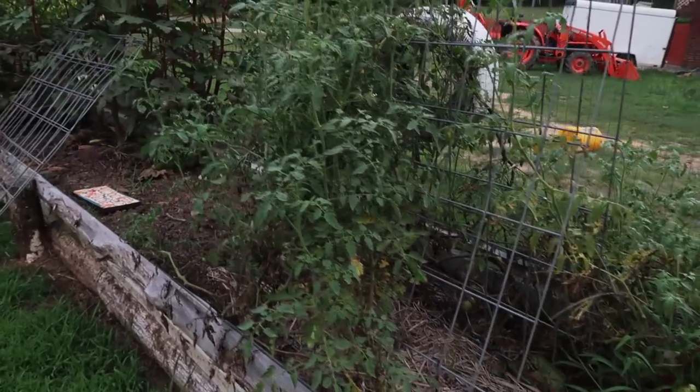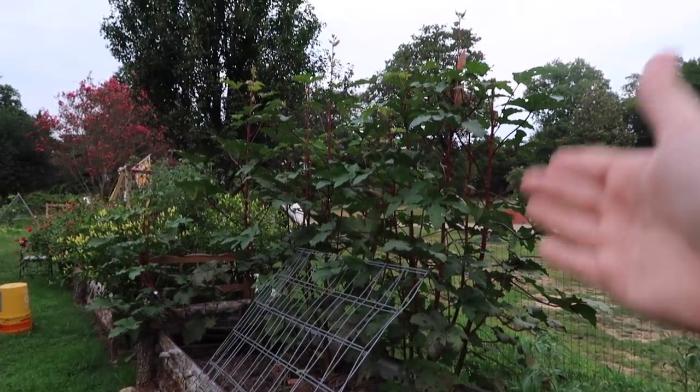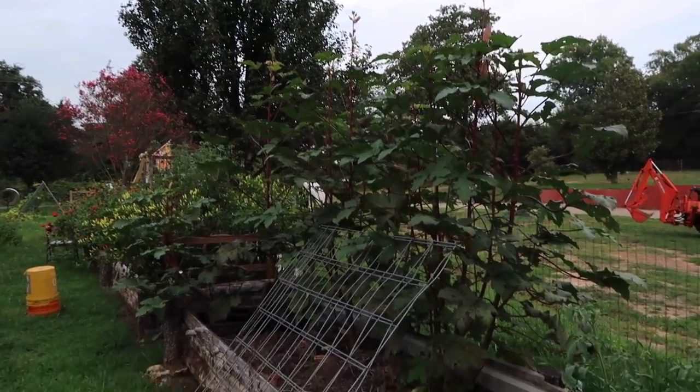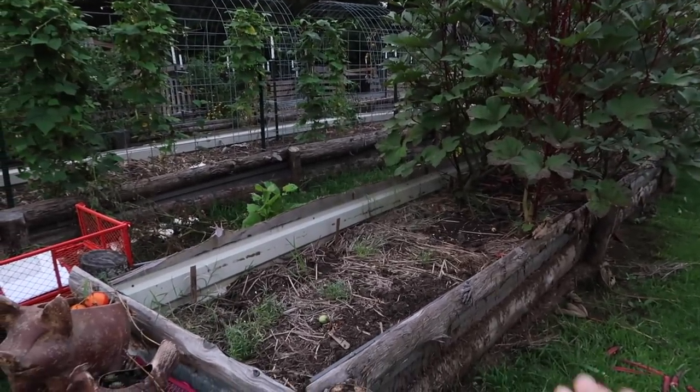More tomatoes that are going to need to come out. And this okra is still going strong, producing a ton. That's the Hill Country okra. These plants are 7 to 8 feet tall. They're just insane. I haven't replanted around them yet. I planted several sunflowers here in this section.